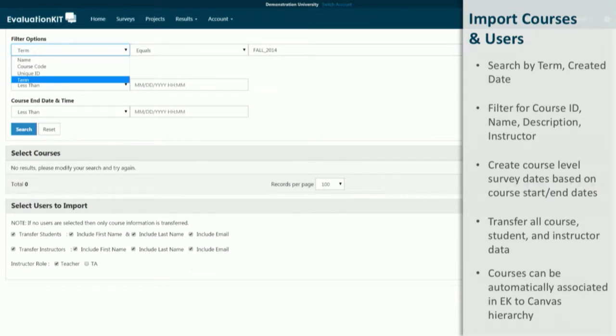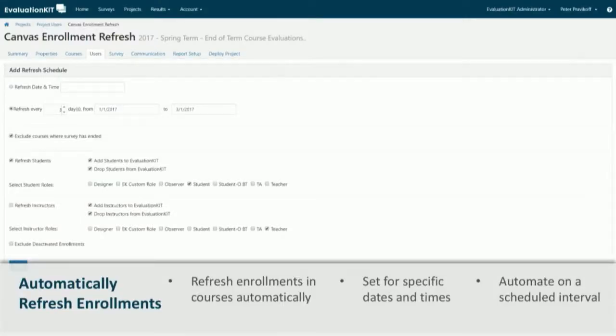And all of the necessary data properties from the course and the student record and the instructor record flow right into your course evaluation project so that those courses are now set up to be surveyed in the system. In addition, there is a Canvas enrollment refresh feature. So you import the data initially, and everything's great, right? The enrollments are accurate as of that point in time.